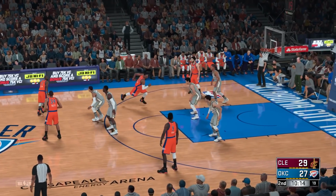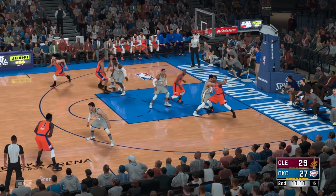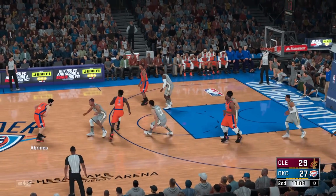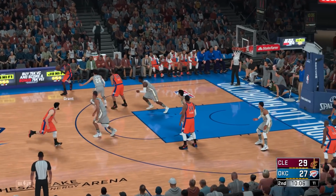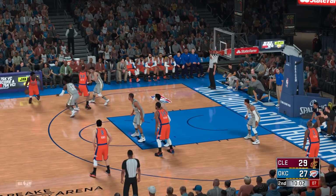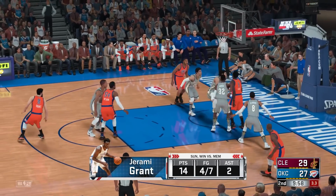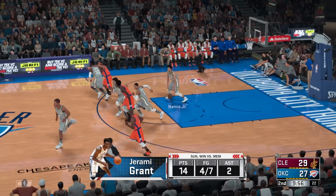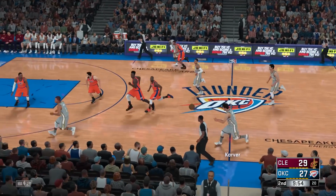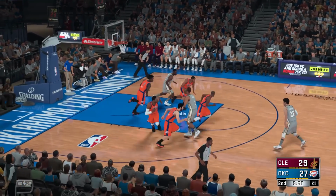Well, certainly the acquisition of Paul George should relieve some pressure on Russell Westbrook because now he's teamed along yet another superstar. Now, here's Grant. A 14-point game for him in the win against Memphis. Lock at 6. And a rebound goes to the Cavaliers. Boy, that's high-impact defense in the lane, standing tall to deny the easy bucket.